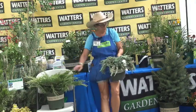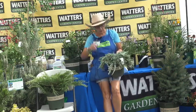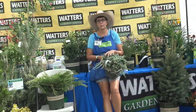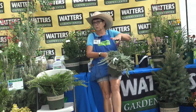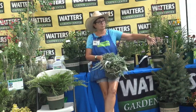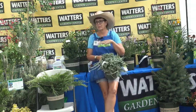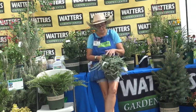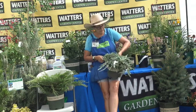These are more ground cover evergreens, and these are both junipers. I love the color of this guy. He is the icy blue juniper. He only gets like 3 inches tall, so he's really low growing. They will get probably 6 to 8 feet wide. So if you just have a space that you need to pop a color in, these guys are great. Nice kind of grayish blue color. Really, really nice.